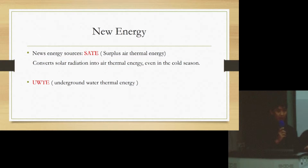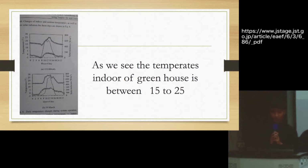So if the outside is very cold, the indoor can be hotter than outside. Then another energy is called underground water thermal energy. If the outside is very hot, the indoor could be colder. For example, if we use the two energies, the temperature of the outflow is very low, very cool, or the indoor of the greenhouse is very hot, so we can grow the plant.